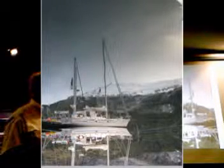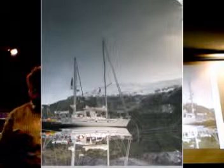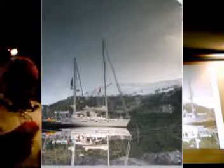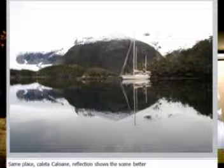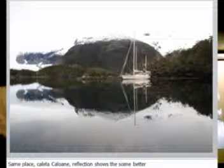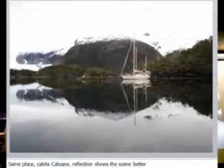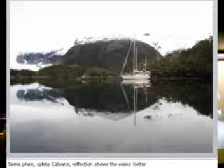Actually, that slide's upside down. Take a look at it. It's that calm. So that's the reflected view. I just turned it upside down just to show you how nice it was. Same place, and it's the right way up this one. But the glare off the snow and the ice up there, it actually showed up better in the reflected view than it did in the original view.